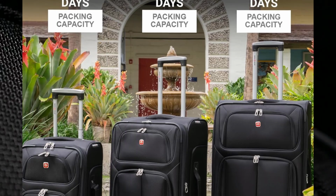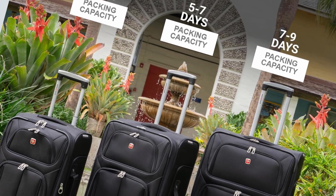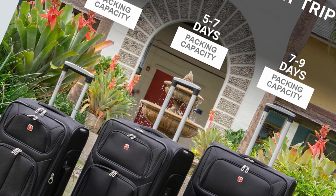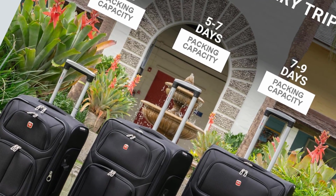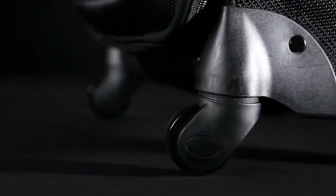The expandable design provides extra packing capacity, while the reinforced padded top, side, and bottom handles make lifting and carrying your luggage effortless. Whether for business or leisure, the Swissgear Schaun ensures you travel with style and ease.